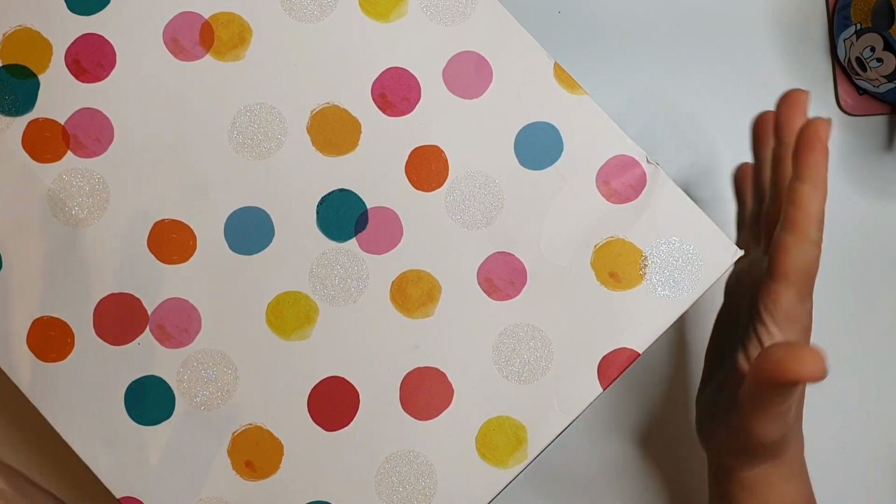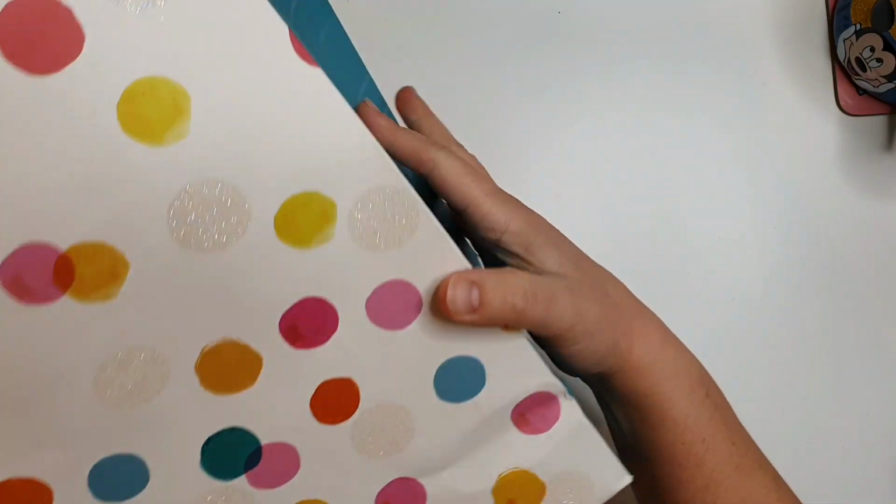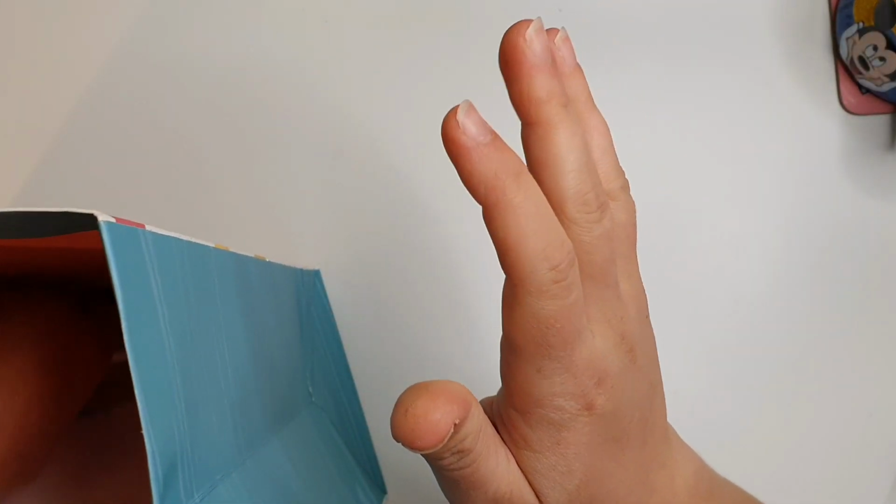It's been my birthday, hence the gift bag, and I got some really cool stationery. So I thought I would show you what I got. I'm going to dig into the bag.